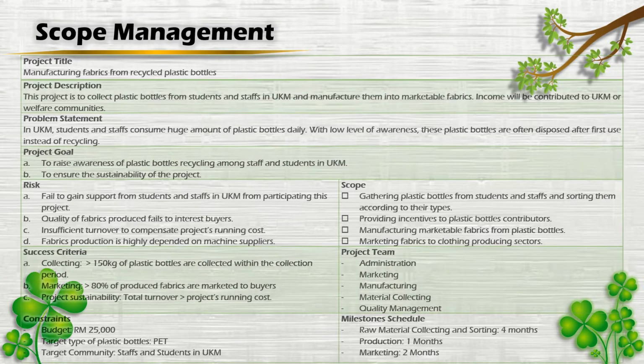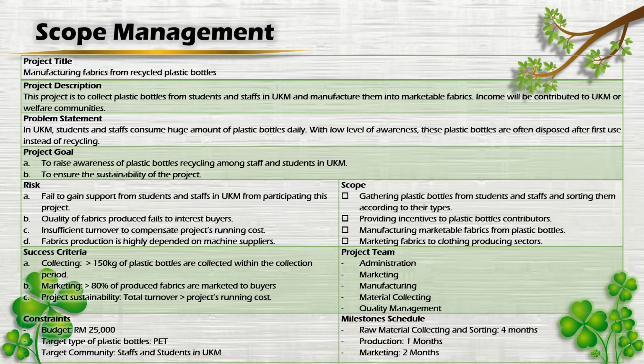Our project scope is, first, gathering plastic bottles from students and staff and then sorting them according to their types. Second, providing incentives to plastic bottle contributors. Third, manufacturing marketable fabric from plastic bottles and marketing the fabric to clothing producing sectors.